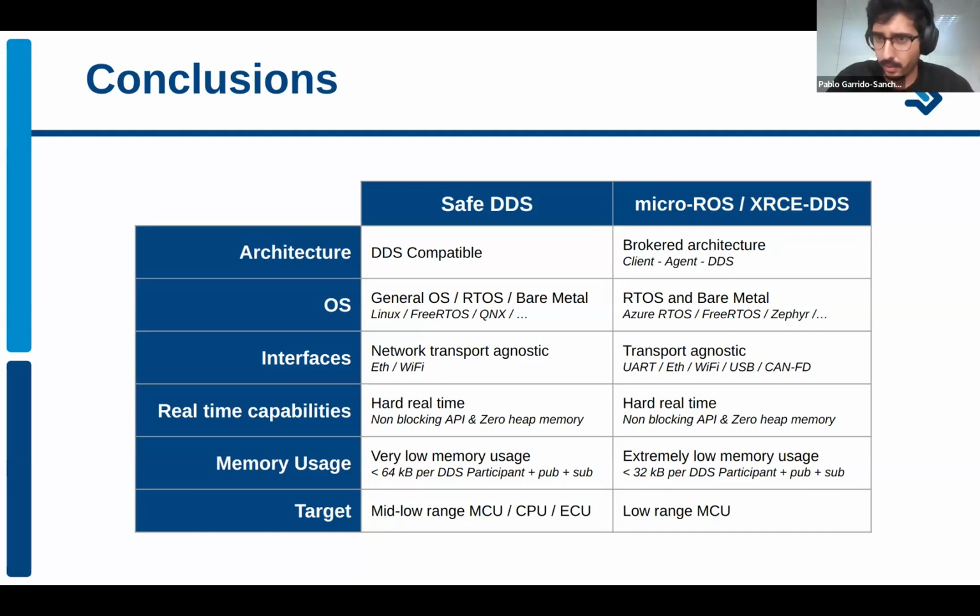In the case of micro-ROS and XRCE-DDS, we have examples and transports for running micro-ROS on top of a UART port, a CAN-FD port, or even USB CDC, in any kind of wire or communication protocol that is able to send frames or packets.